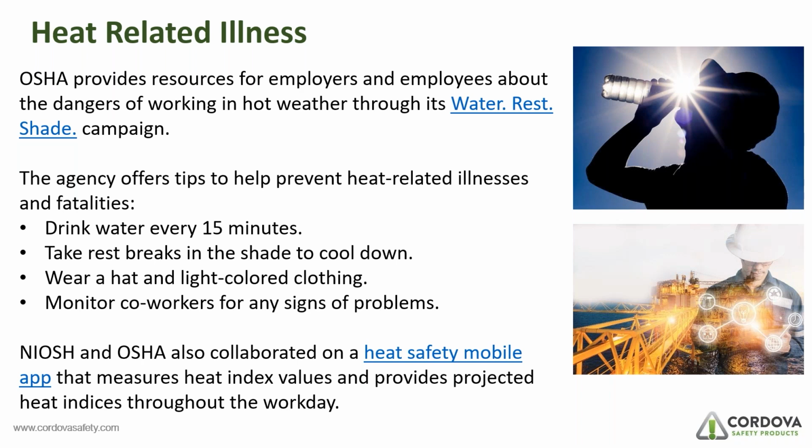So first is really good training, knowing that heat index, what they're being exposed to. And then you want to think duration and intensity.